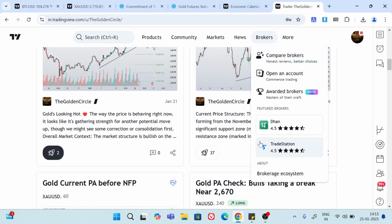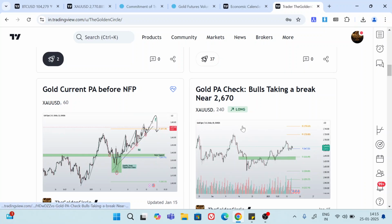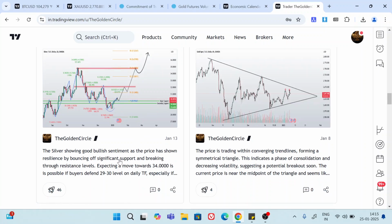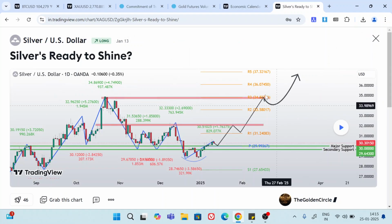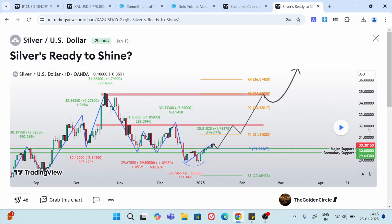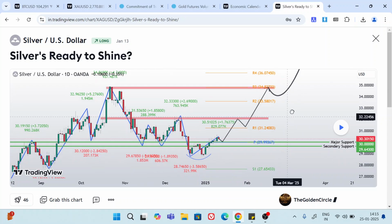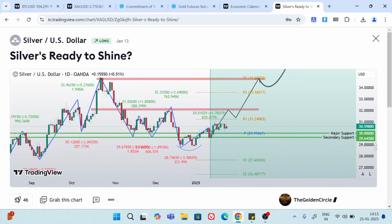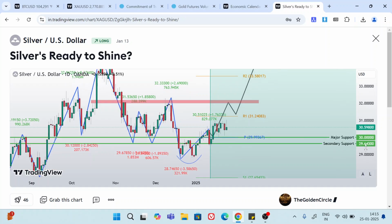Also, on my TradingView profile, I shared the silver chart, and as you can see right over here, on January 13th I shared the silver chart like this, and I was expecting that it could move like this. So as you can see, after this day, let me play this. You can see price took support on this secondary support that I marked at 29.64, and then we have seen a very good recovery. So yes, silver is also looking very good, unless price breaks down from the secondary support.